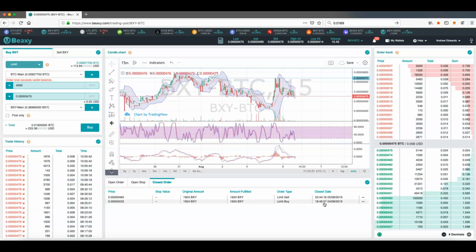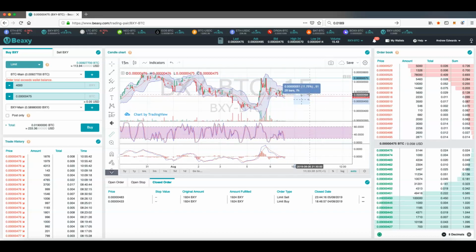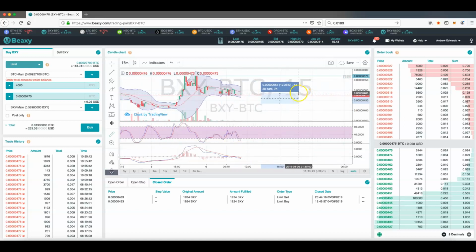So basically I sold the 1924 for a big profit. It was about 10%. We bought in at 433, which was here, and then I sold them all at 483. Let's have a look. It won't let me get that for some reason. There you go. We'll go conservative and go below it. So that was an 11.5% profit trade yesterday.